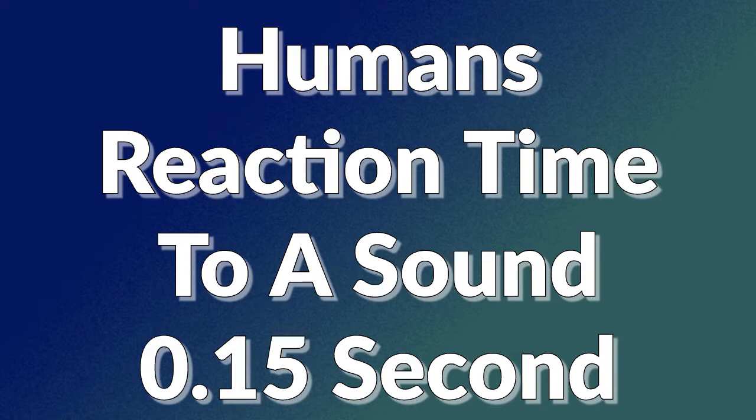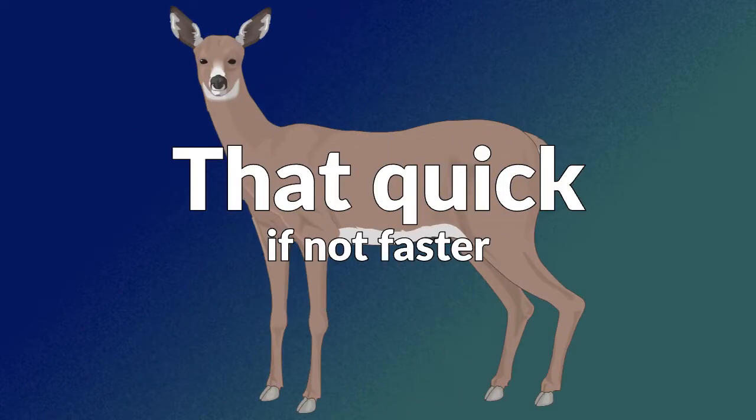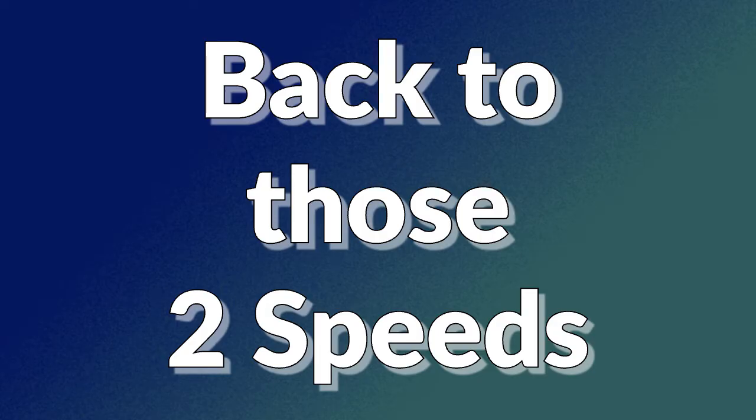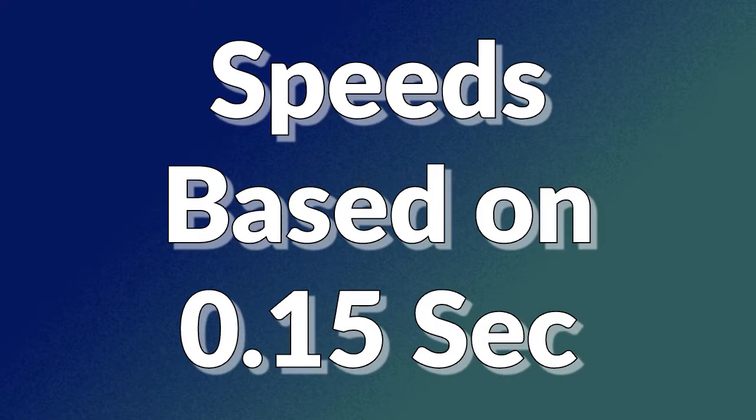Humans have an average reaction time of 0.15 seconds to noise. That is the amount of time it takes us to react after hearing something. It's hard to calculate the deer's reaction time, but we can figure it's faster than ours. Back to those two speeds and how I came up with them. The speeds mentioned before are based on 0.15 second reaction time, and for the sake of this discussion, I'm going to be using that as the deer's reaction time.